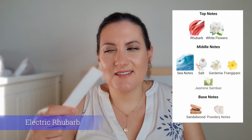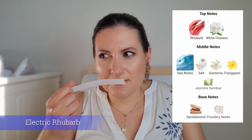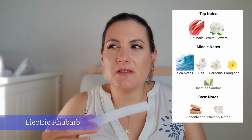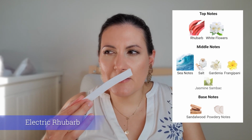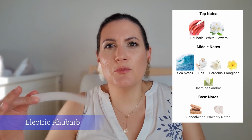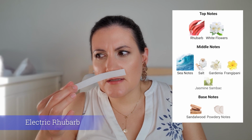I don't know because I'm not really into rhubarb. Let's see. Not bad. It's not what I expected. So you get a little bit of this tart rhubarb, but it's also a little bit sweet, or maybe not sweet, but a little bit creamy. It has a creamy aspect and it's quite fresh, but not in a rhubarb way. But I can't pick what notes are here.